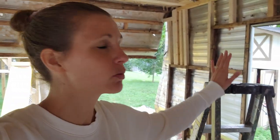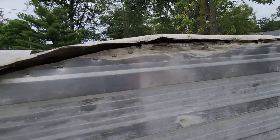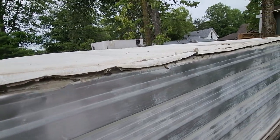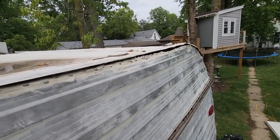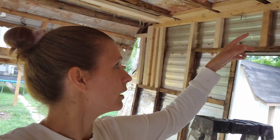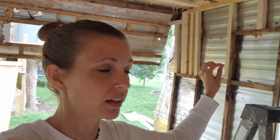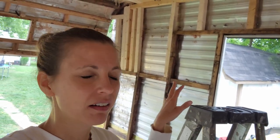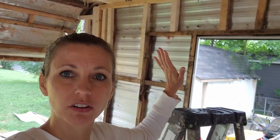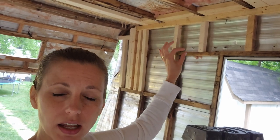So this wall over here up at the top, we built it a little too high. You can see where the metal comes together at the top. There's a metal piece that goes at the top to seal everything in, and the wall was just a little too high. So between Keith, myself, and my son, we were trying to figure out how the wall will meet with the ceiling and get the seam really nice.